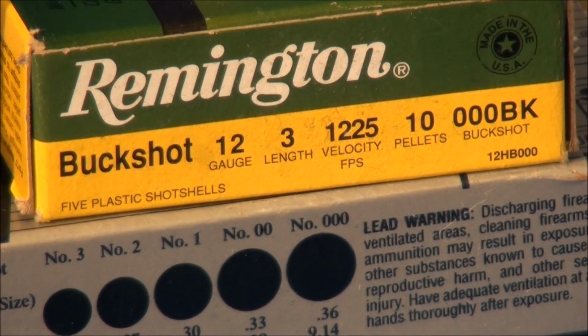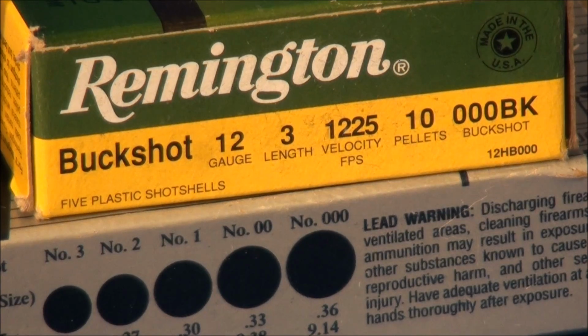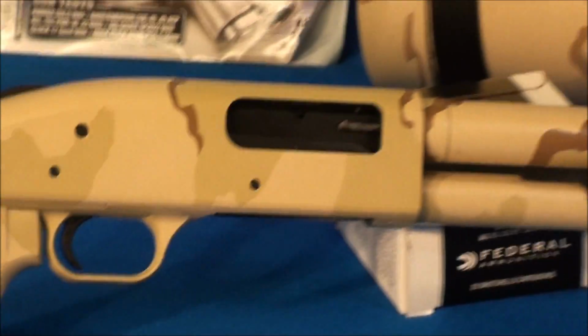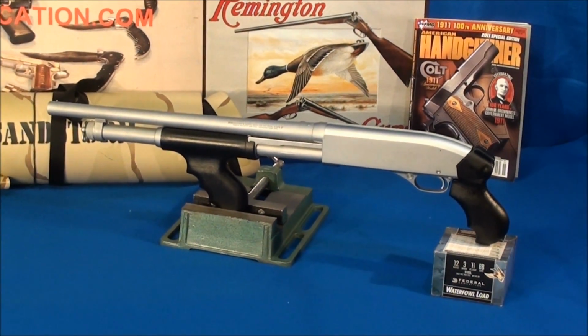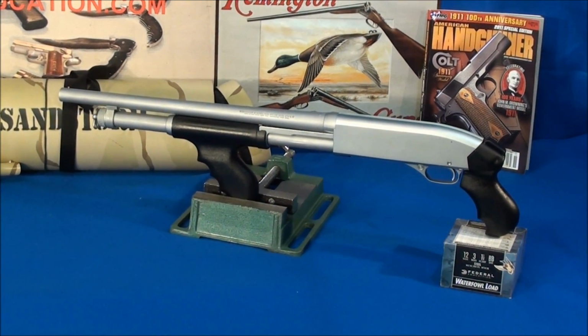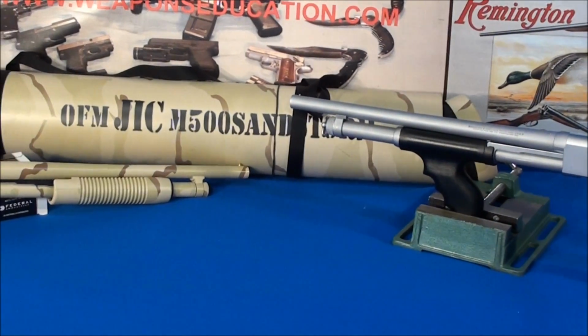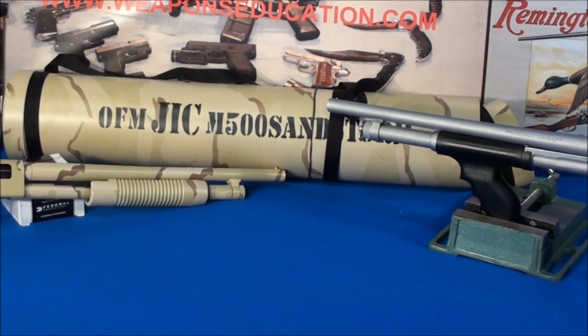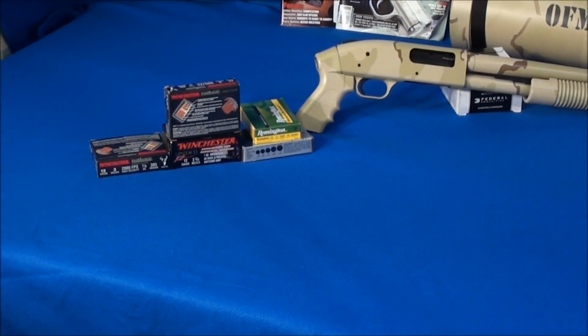While I'm on firepower, I want to mention this. You do not want to shoot this shotgun, or any pistol grip shotgun like the one on the right, without going to the range and shooting it hundreds and hundreds of times before you would ever want to use it in a self-defense role, because you'll be shocked at the recoil when you're shooting 400 grains out of a shotgun shell.